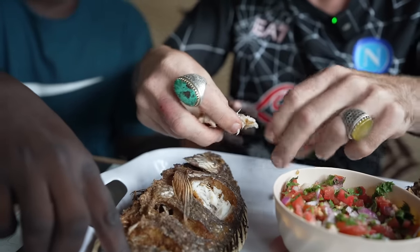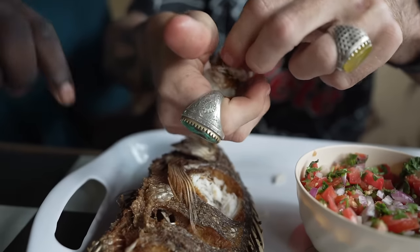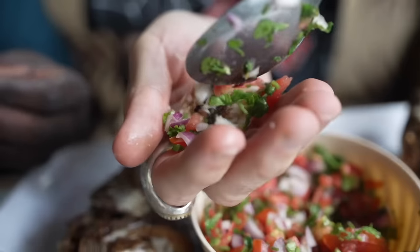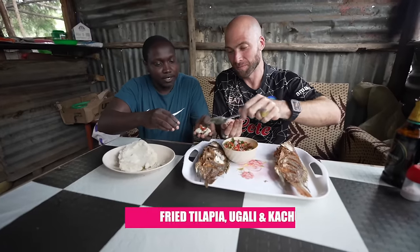Oh wow, so it's a lot of bones, huh? A lot of it, yeah. You know? So you gotta be really careful when you break it up. Yeah. And you start mixing it in. It's ugali and then... I hope I'm fine here. And then kachumbari on top. Sure. Like that, just like this. And just squeeze it all together. Yeah, there's a little bit of bones, but... Thank you. All right, we're good to go.